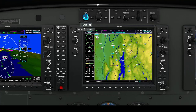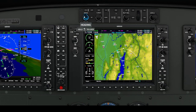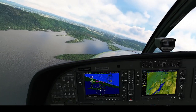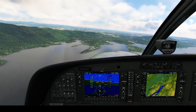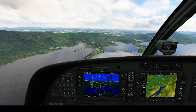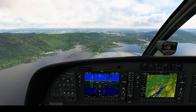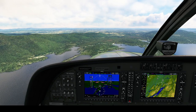Go. And there we go. We want to head north of the runway. So we're in our final things here for this second leg of the trip.